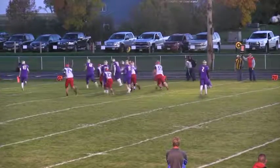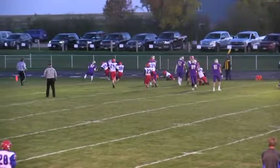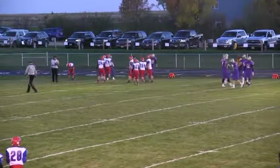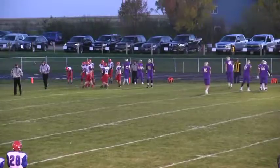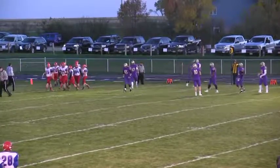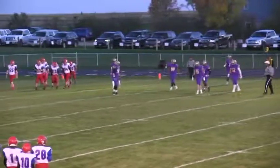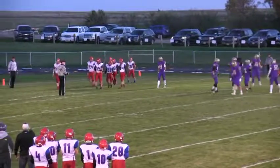Again to Hill, around over the right side. Touchdown, Chargers. Hill with the run. The 19-yard touchdown run for Hill. With 6:45 left here in the first quarter, Chargers are on the board, 6-0.